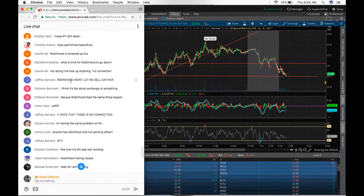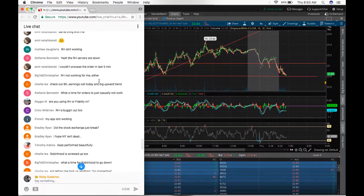I would suggest, based on my experiences with Robinhood, take a bunch of screenshots of you trying to sell, and the error message that they are giving you. I have seen, and again, this just comes down to Robinhood. I'm really sorry about that, guys.